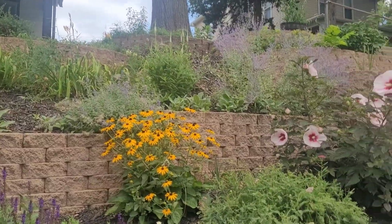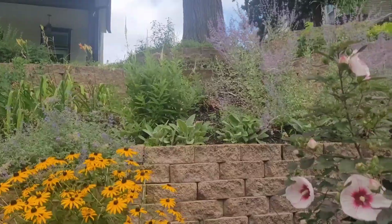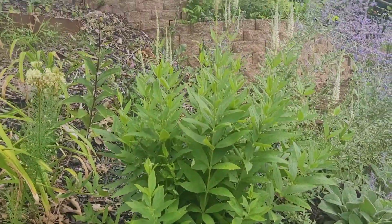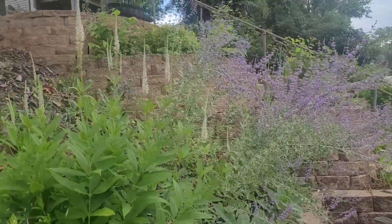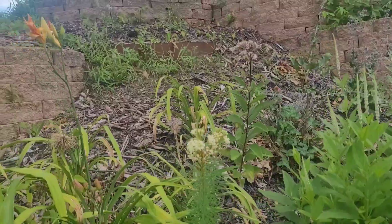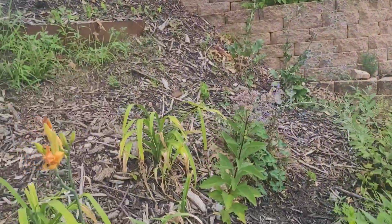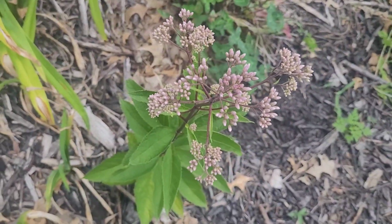Oh God, everything's looking so pretty. Look at these veronicastrum. It's this white flower right here. It's really pretty. And the Russian sage is looking nice. You can see my Joe Pye weed has its first blooms. Let me get up here. I haven't seen these yet. So they're not really open yet, but it looks like it's about to.